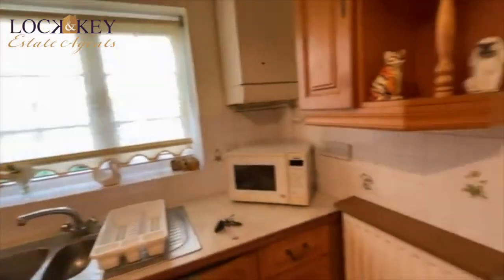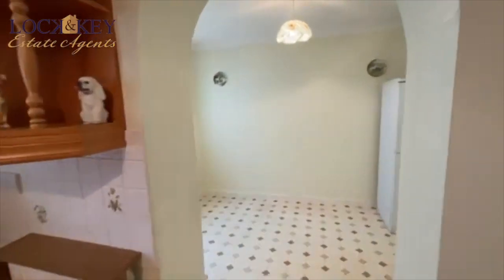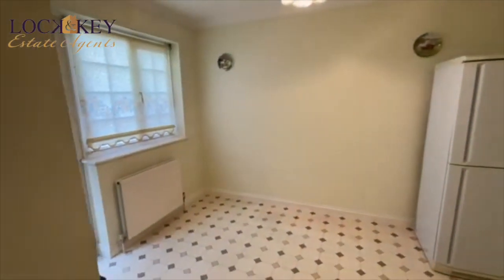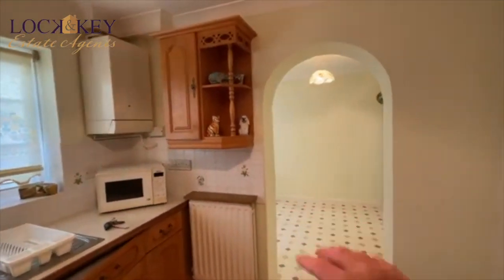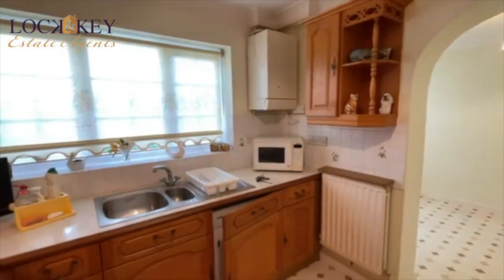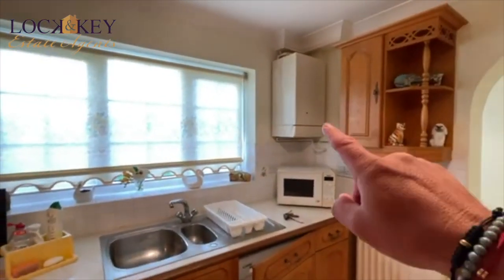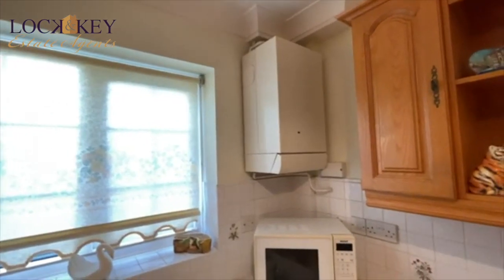But here, it's been extended, so there's an archway into a utility. So you could, it's only an idea, go that way as well. So there is a floor plan with this. The video tours prop it up. Obviously, it gives you a bit more information as well. Look at the boiler. I think the boiler's dated. I think that will need modernising, so there will be an element to that as well.